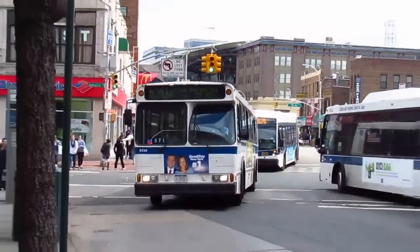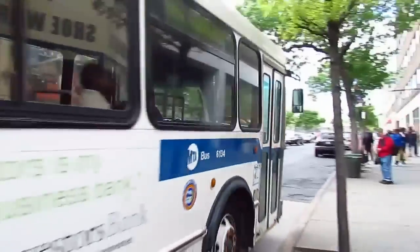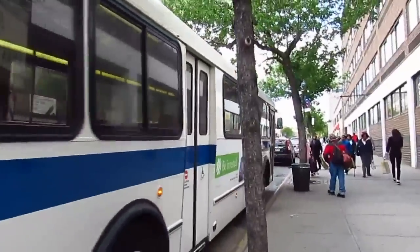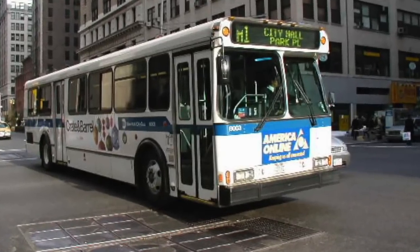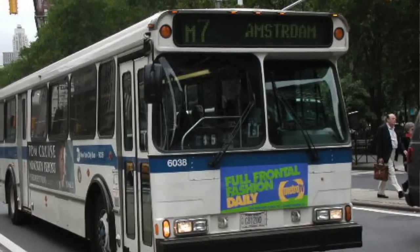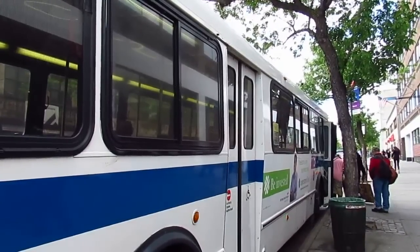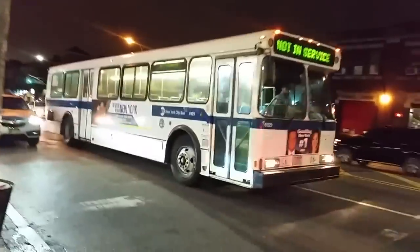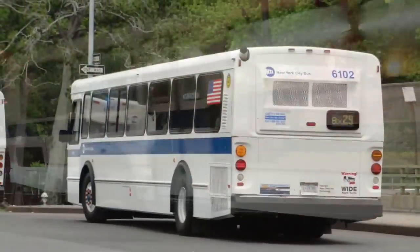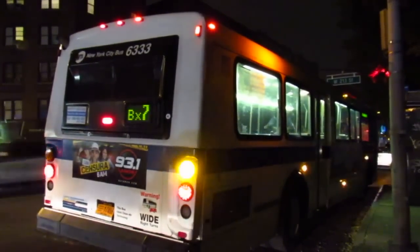Now, I personally think these Orion 5s were just okay to me. Up until recently, they were just there to bolster the fleet for the time being, which is probably why the order wasn't as large. Though I really miss seeing these on the M1, M2, M7, and M104 at Mother Clara Hale and Amsterdam Depot, and I'm sure a lot of us do. Also, a lot of these Orion 5s have been repainted into the white back scheme, which I personally dislike. But on the other hand, it does look good when it's clean, mind you. Though many still have the original black back.